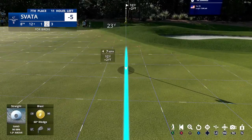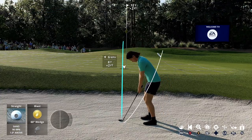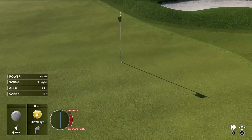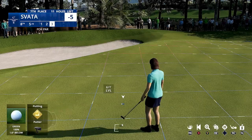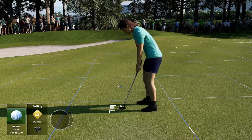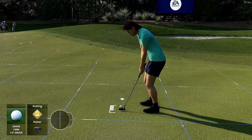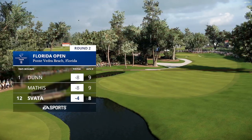Now from the bunker. Yeah, just a little splash out on this par three. Okay, not bad out of the sand, and that's what will remain, trying to grind out a par. Nope, didn't see the break, and that slides by to the left. That one finished off. It's a bogey here at number 8. And she'll fall to 4 under par.